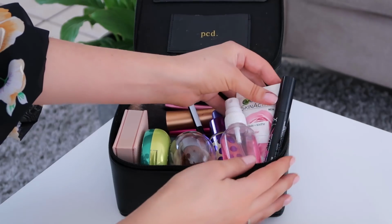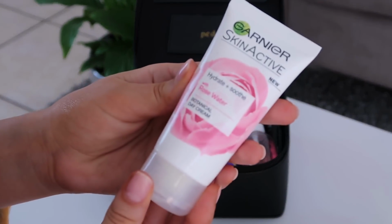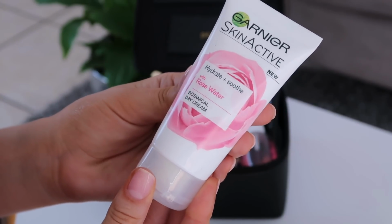So for my moisturizer, I have been loving this Garnier rose water. I've been testing this out, and no matter what moisturizer, I switch these out so much. I will always have a moisturizer in my makeup bag, so I just apply a little bit of this before my makeup application. And then I'm pretty pedantic when it comes to clear skin, youthful looking skin, and spotless skin.